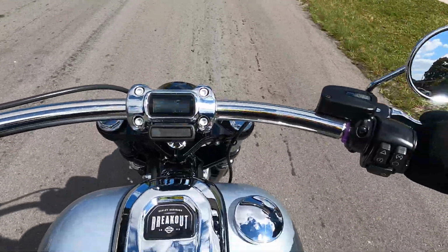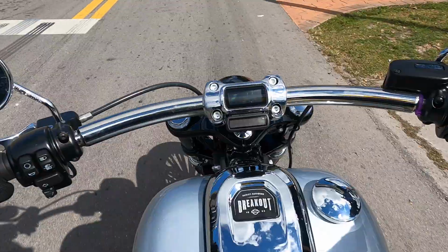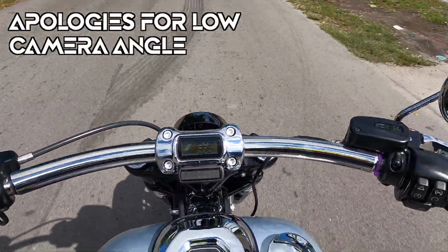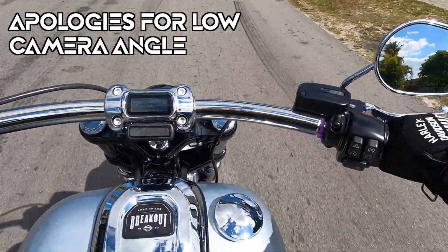So much easier to handle than I remember. I don't know if they've done anything different to this one. It's a very nice bike. I wouldn't buy it myself. I love my Street Bob. I wouldn't trade my Street Bob for this. But very happy Harley brought back this bike. I think it's going to be a winner for them.